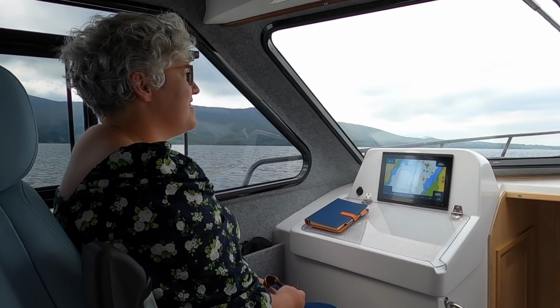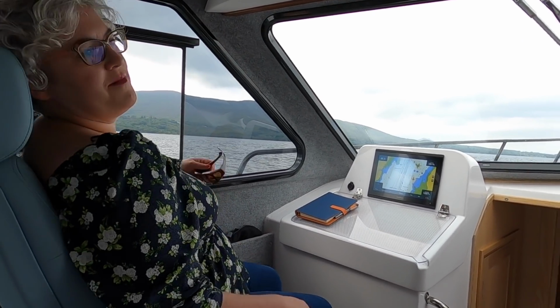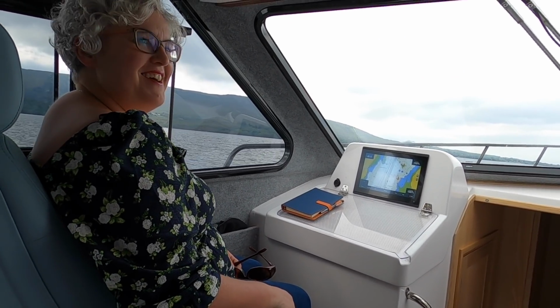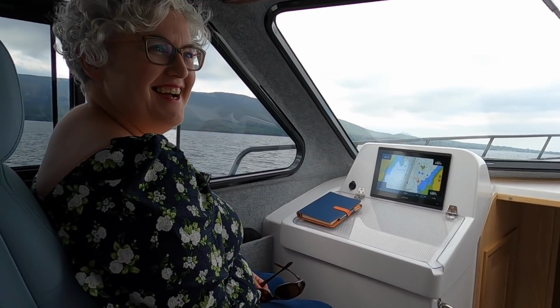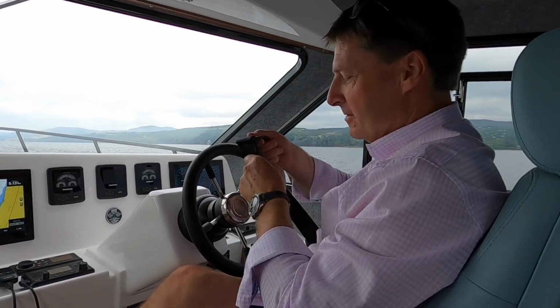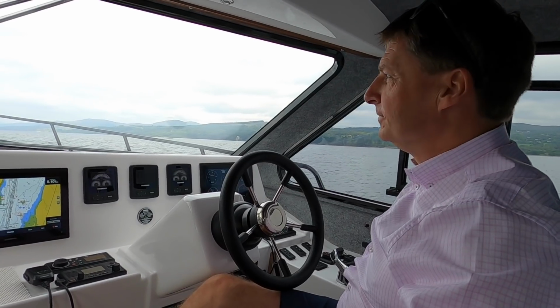It's so smooth, so steady. Put down your arm there. You have an arm there as well, a cushion, and then a blanket, and then when it gets really rough, you can put on this. They've got seatbelts. They're brilliant. In rough water, they are brilliant. So when the water gets rough, you put these on, and then you're held in. You don't go anywhere.